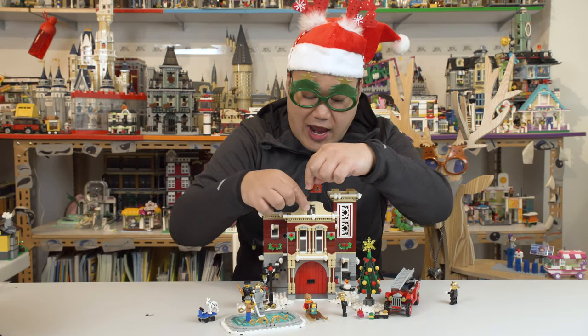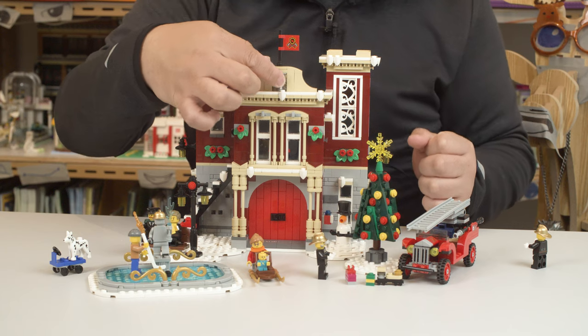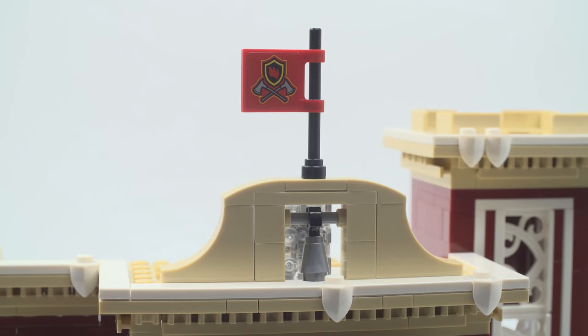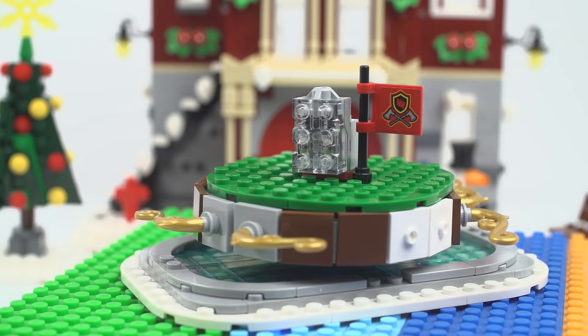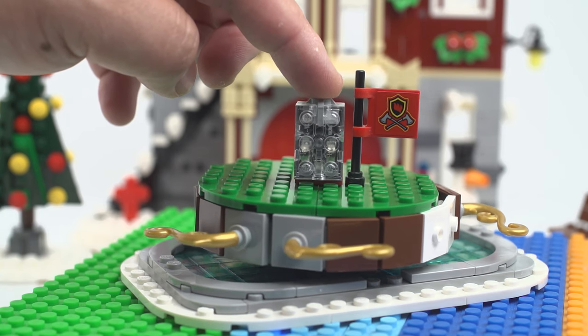Yay! And a little silver bell. And I actually need that bell for my Aston Martin because I lost this piece. Now I have an extra one here. Yes, now I can do the review for that one. The flag has an emblem or logo on here with two axes, and I'm not quite sure, but there's fire and flames inside the shield. And by the way, they're all stickers on this set. They're good quality though, so you don't have to worry about it. Some of them actually look like they're tiled.